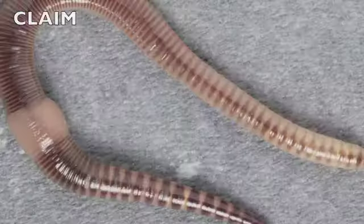How do the physical structures of earthworms contribute to their ability to find food and reproduce? By Reda and Arielle Kroser.